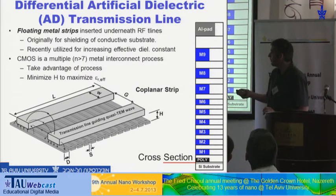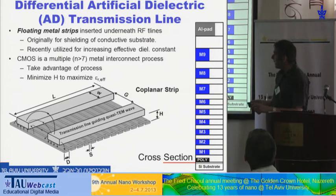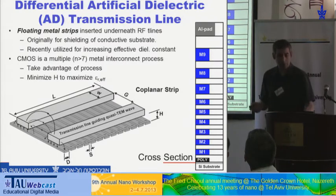This is a transmission line, a differential transmission line. We have a differential signal line here, propagating the wave in this direction. And our metallic objects that we introduce here are those floating strips below the transmission line. The effect of those floating strips is an increase in the effective dielectric constant that we see. This is no longer a homogeneous material, because the material does not behave the same in this direction and in this direction. But we get an effective increase in the dielectric constant, as if we had a homogeneous material.